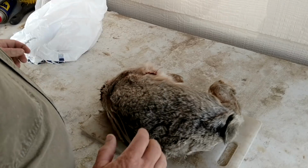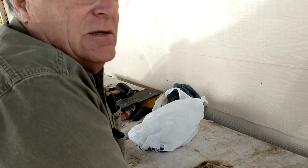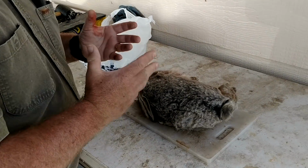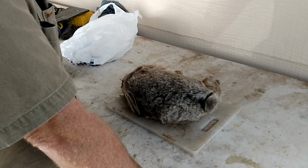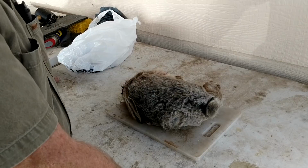Now, when we get low on food, it's quite common for me to take my wife on a nice, quiet, romantic drive out through the agricultural areas and pick up roadkill rabbits. And I know that sounds pretty disgusting, but I usually go buy her an ice cream when we're done. So that's kind of one of our dates.